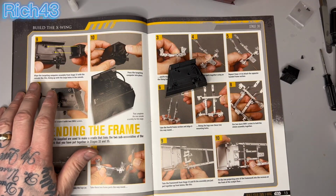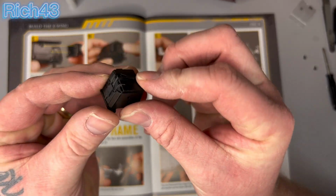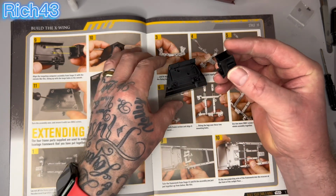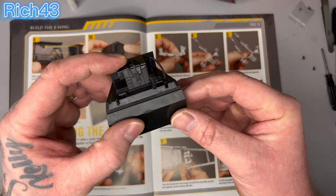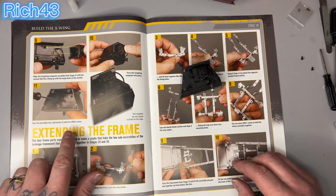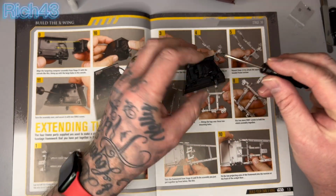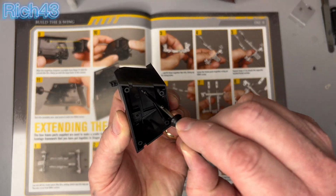Right, so instruction 9. Align the targeting computer assembly from stage 35, which is this part here, and line it up with the large holes on the console. So what I'm going to do is line it up with these holes on the console, like so. That's how that's looking. And now we've got to connect those together using XW02 screws, which we have to one side here. And then we've got to attach that with those two holes there, guys.